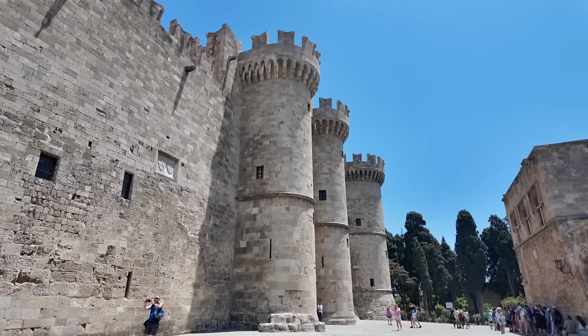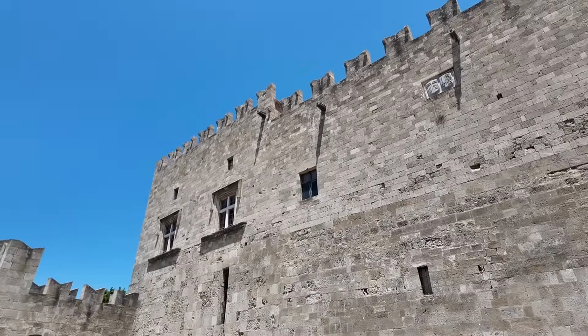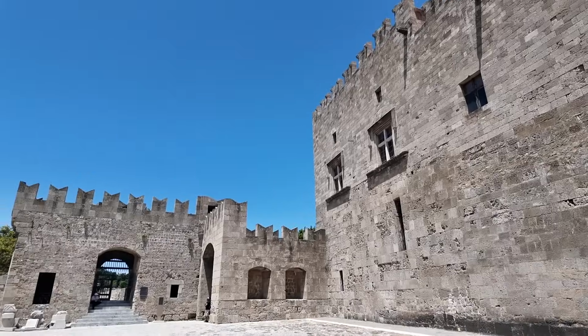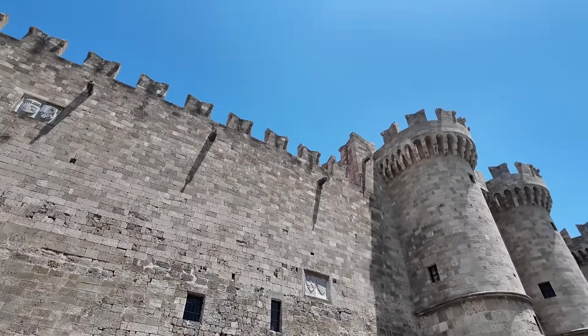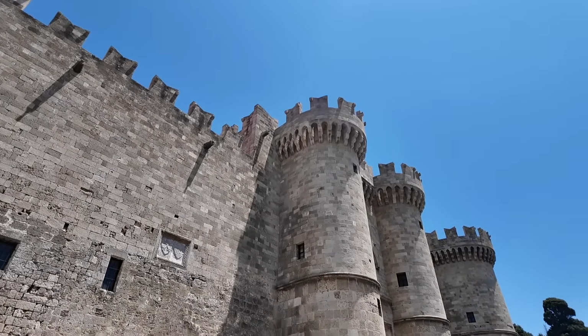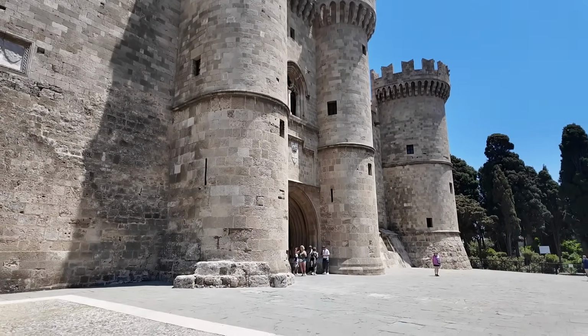And just the last sort of 3 rooms, there were videos telling you more about the Knights of St. John and things like that. That was really, really interesting. Look at these turrets. I'm blown away, and the walls. I bet they film all sorts here. All the sort of medieval time films and TV shows. Just amazing.